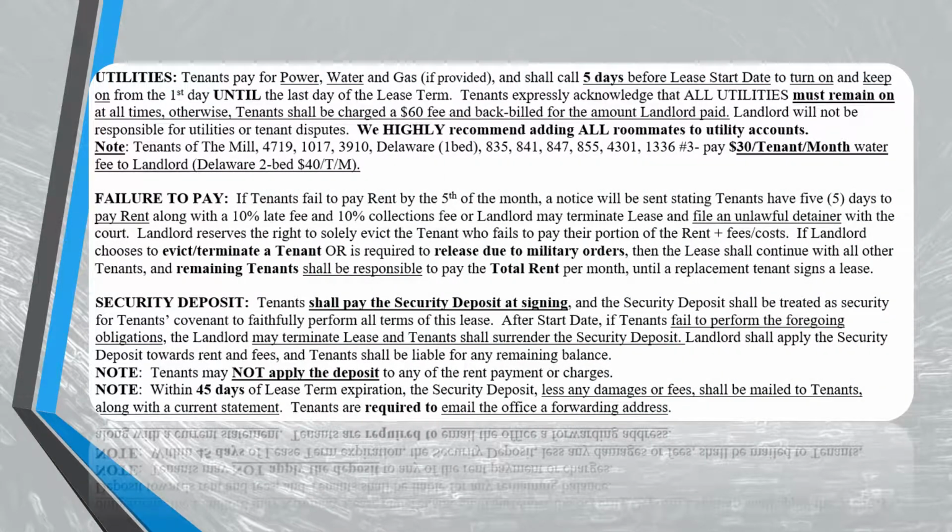All utilities must be turned on by the first day the lease starts. Please call to schedule your turn on 5 days in advance. You must keep all utilities on until the last day of the lease. If you turn it off during the lease, we will charge a $60 fee that will be split between all roommates, and you will be back billed from the bills we have received.